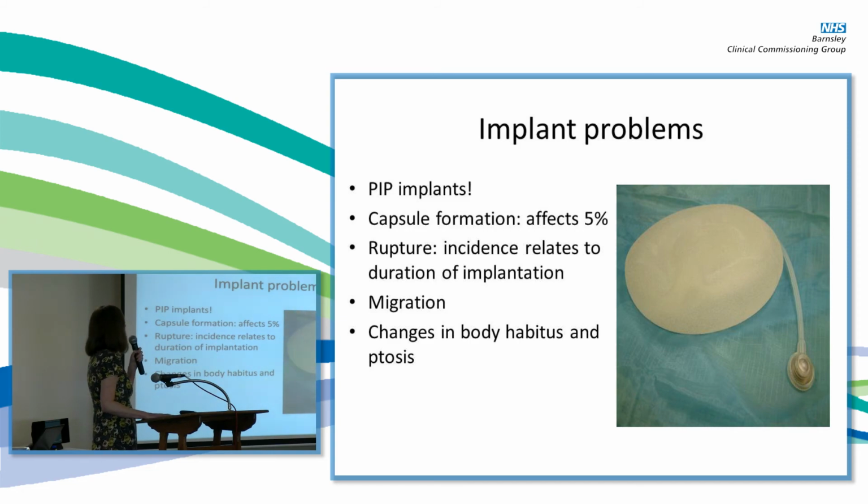Incidence of rupture is probably about 2 or 3% a year, so the longer somebody's had implants in, the more likely that is. It's quite unusual to happen in the first sort of 5 years, but over time, and often will present with perhaps a change in shape or contour of the breast, sometimes with lumps which are then silicone granulomas, which would be confirmed on imaging. They can shift, so sometimes people can feel their implants become more palpable, often at the lateral edge, so they're feeling lumps at the edge of their breast, which is actually where the implant has shifted over.